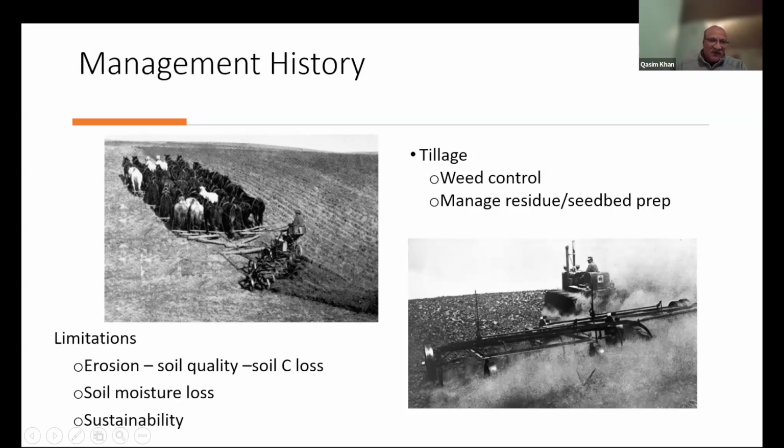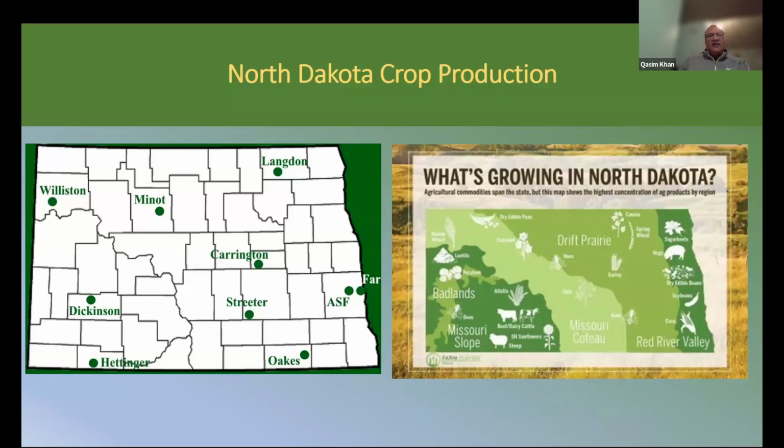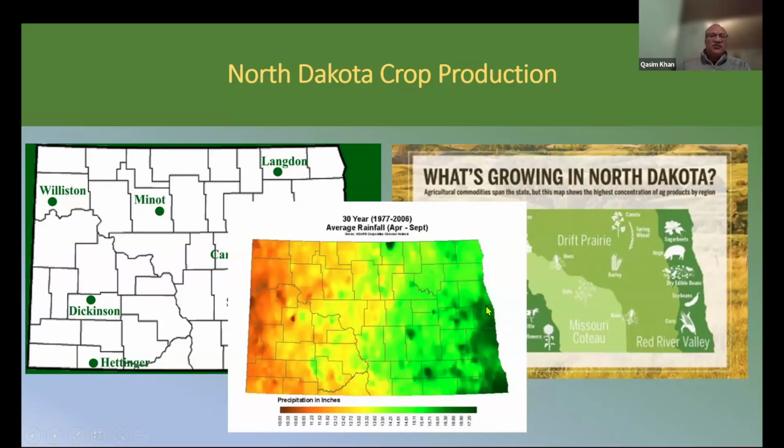For the organic farmer, weeds are one of the major issues, and to manage that, we need to till. As I was saying, if you look at the North Dakota map, here's the Carrington Research Center. The university has research facilities distributed all around the state where we collaborate extensively. In the Red River Valley, sugar beet, soybean and other high-value crops are grown. In the prairie areas, and in the dry land or badlands, wheat and other small grain crops are grown. All this transition happens based on how much moisture there is. Our cropping system is governed by how much moisture we have in the ground and which crop we can grow with that moisture.